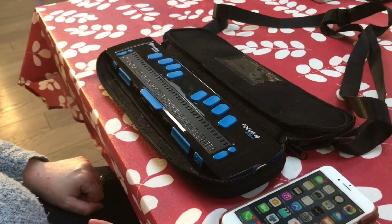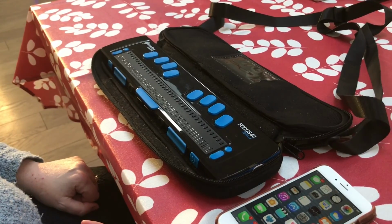The second device we're going to demonstrate is the Focus 40 Blue Braille display, which is a very recent technology, quite an expensive technology, that allows both input and output of the iPhone through Bluetooth via the display. So information is going into and out of the phone from this display unit, and so we're going to demonstrate that with showing a text message.